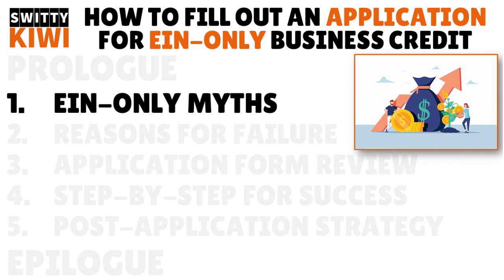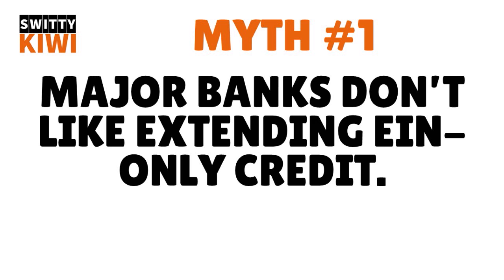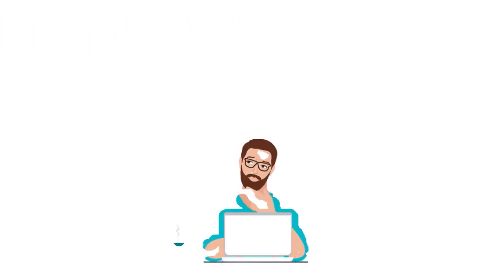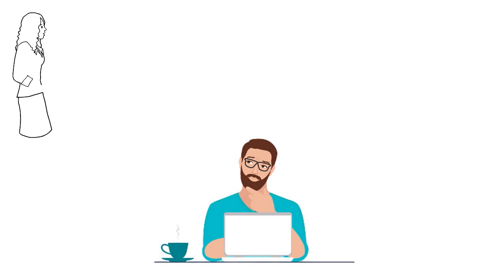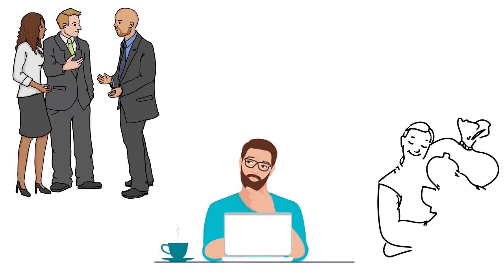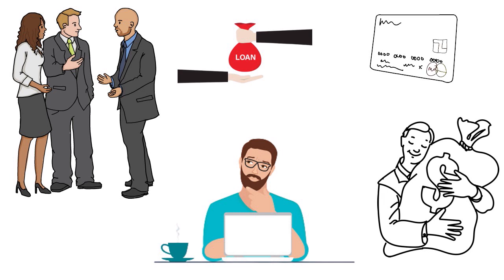All right, before we actually start, I just want to debunk some myths about EIN-ONLY business loans and credit cards. First, people say business lenders don't like extending EIN-ONLY business credit. That's not true. This is far from the truth. Basically, you have to understand that lenders are in the business of making money. People are saying you cannot get that type of credit without personal guarantee. That's not true. Lenders do extend, and they do want to extend business loans, and they approve business credit cards every single day in this country.